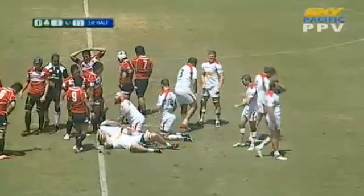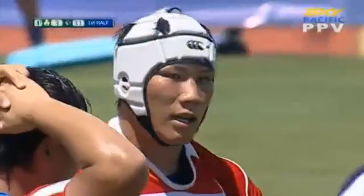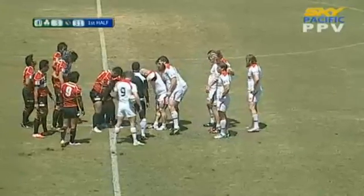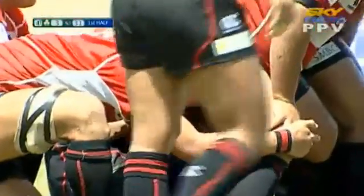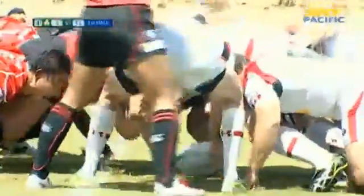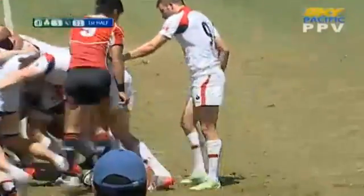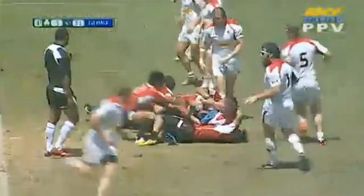Another scrum. McCrory. Good attacking scrum from the Japanese. And of course, right after this, we'll see the Tonga A up against Samoa A in the second match of the World Rugby Pacific Challenge. And of course, the last match this afternoon, we'll see the Fiji Warriors taking on the defending champions, the Argentinian Pampas. And that will be around 5 o'clock local time.